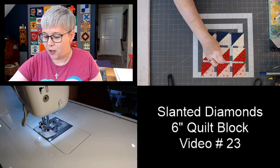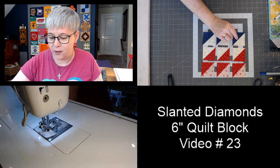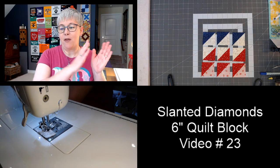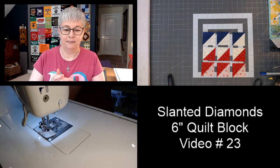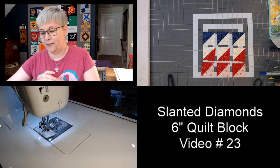So as we start sewing these together, I have just a few little questions. They're like this or that questions. This or that. Would you rather have a big party or a small gathering? A big party or a small gathering?